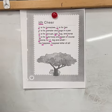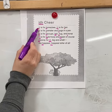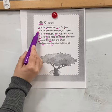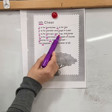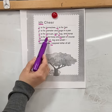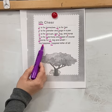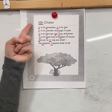All right, now let's count and see how many H's we underlined. Let's go through the first sentence. 1, 2, 3, 4, 5, 6, 7, 8, 9, 10, 11, 12, 13, 14, 15, 16, 17, 18, 19. We found 19 H's. What is our letter this week, friends? H.